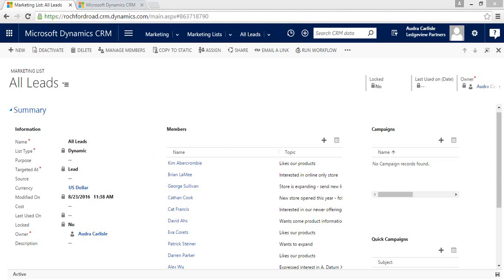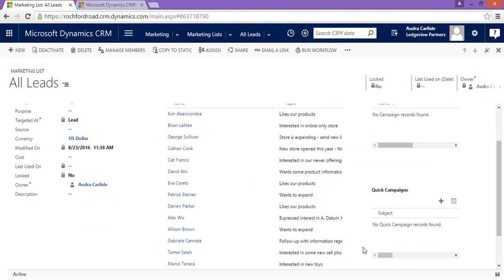Now that I have my list set up, I could utilize what's called the Quick Campaign. A Quick Campaign is a communication method that creates a single activity for distribution to a group of contacts or leads or to a single marketing list in this example. So it could be a quick campaign for a phone call or a letter maybe that you want to send to this list.